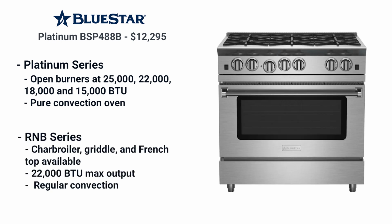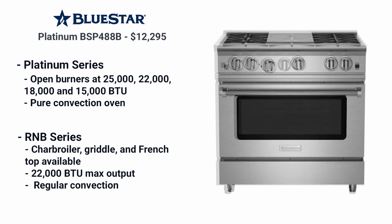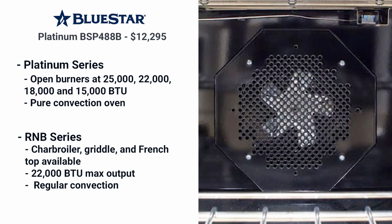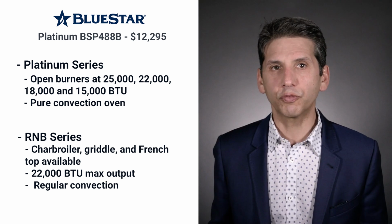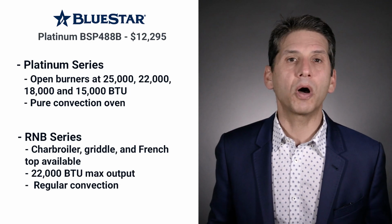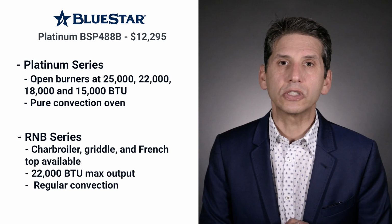The R&B allows you to have a charbroiler, griddle, and French top in multiple configurations. The output is a bit less with 22,000 BTU max, and it has regular convection. If you're looking for a range that has commercial characteristics, or if you want to pop a color in your kitchen, you should consider a BlueStar range.